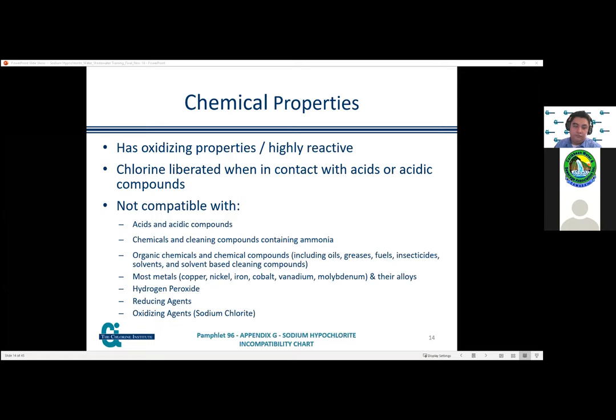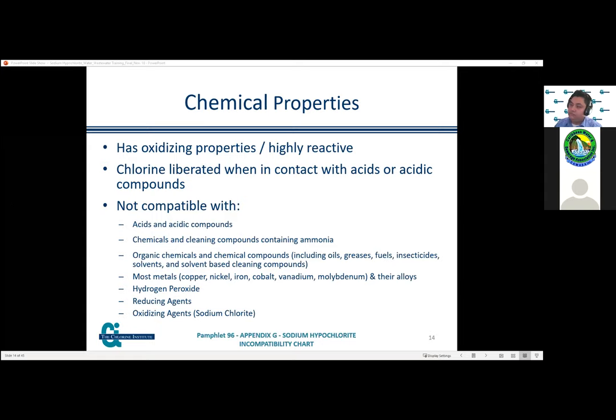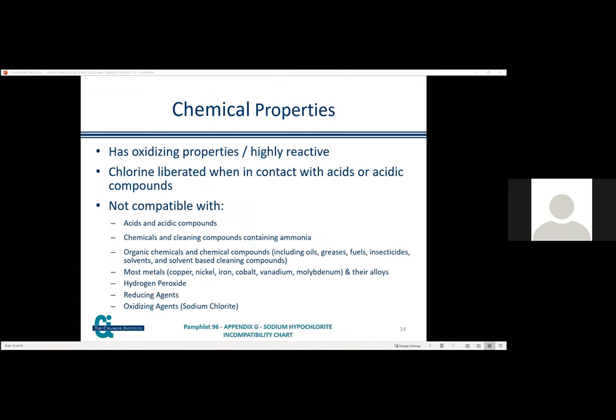Most metals like copper, nickel, iron, cobalt, vanadium, and their alloys are also incompatible. It's not compatible with hydrogen peroxide, and it's not compatible with reducing agents. Oxidizing agents such as sodium chloride, it's also not compatible with. Next slide.